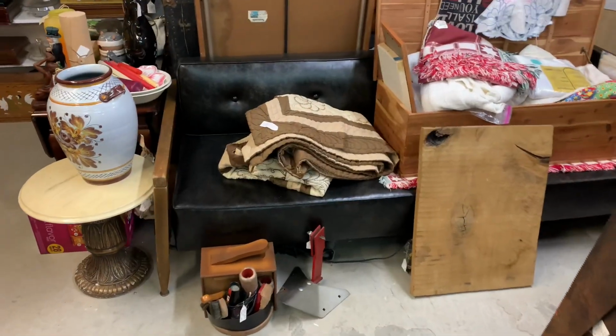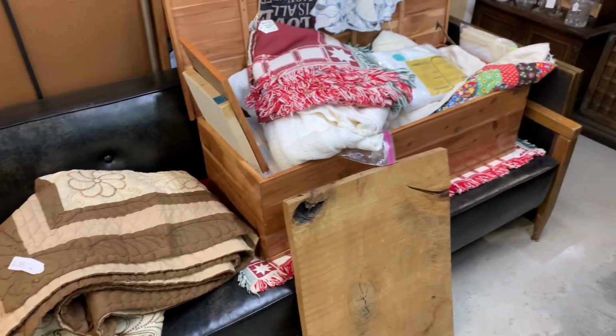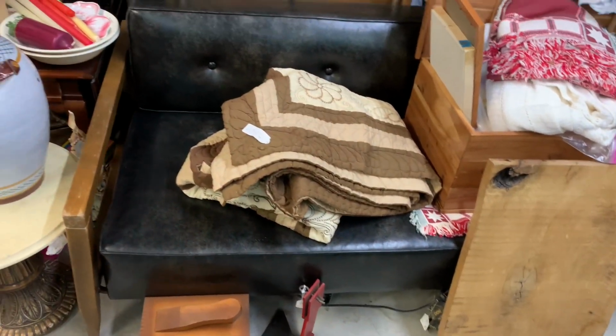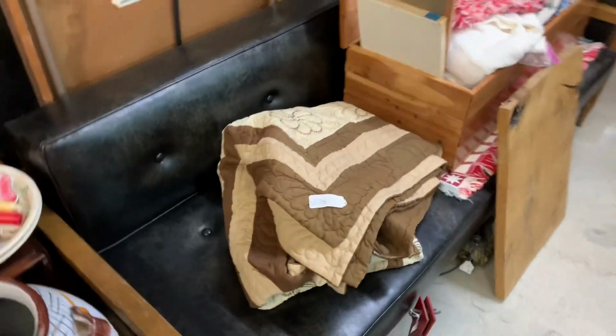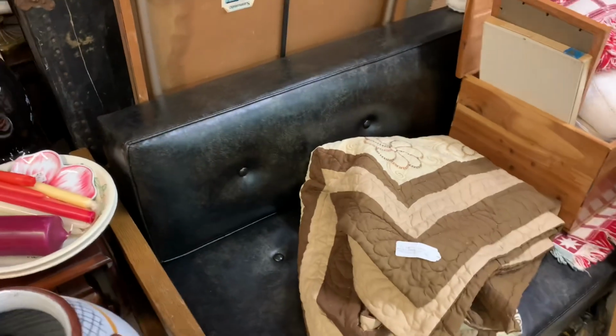Look at this couch. I just pulled the tag because it is so cool, but I have to take everything off of it and look at it really good. But I'm buying this couch, as long as there's no rips and it looks as good as this does.